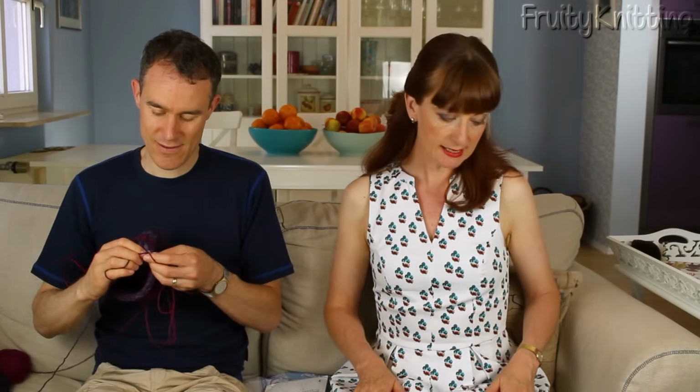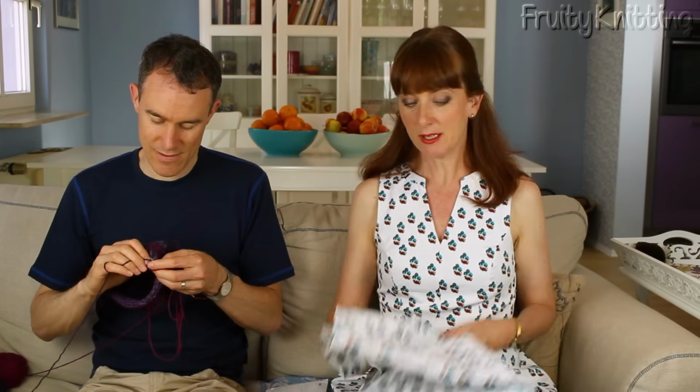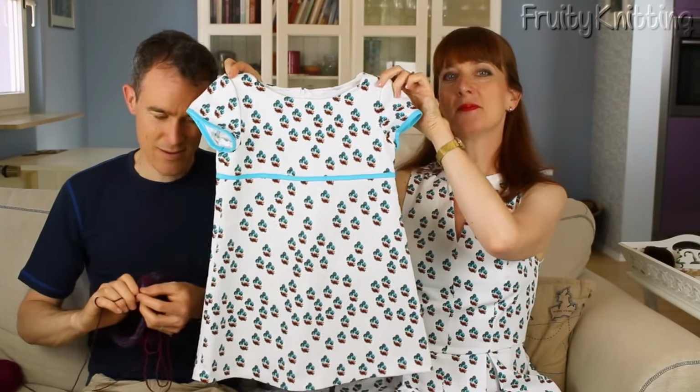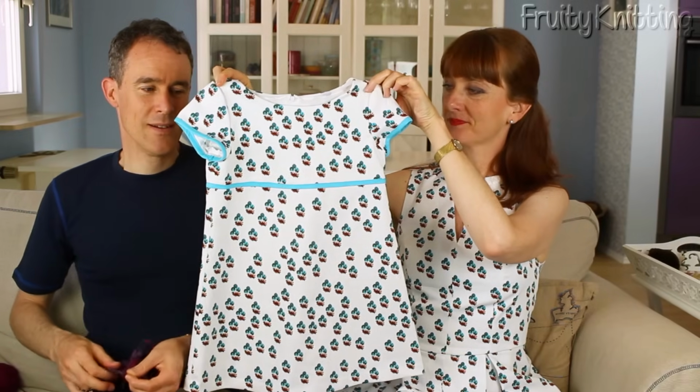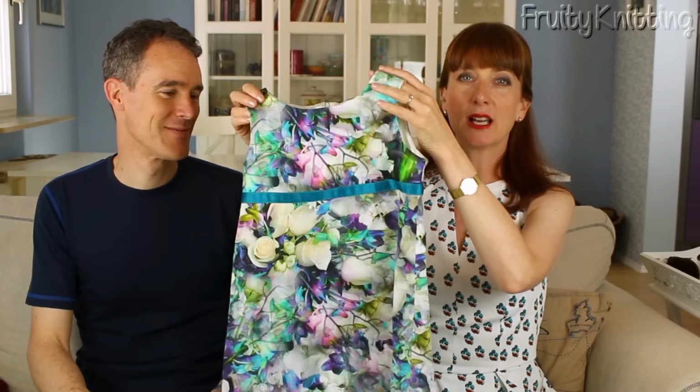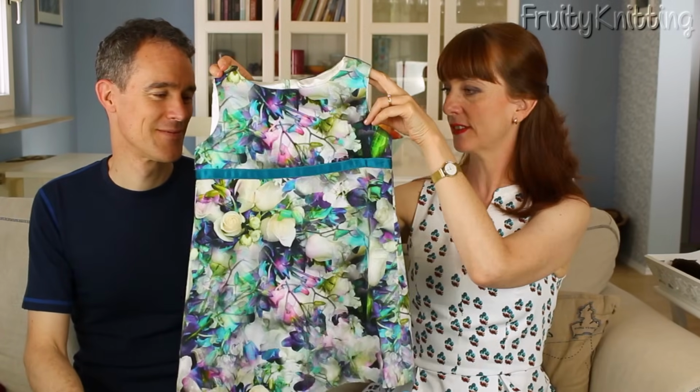But there's always material left over when you do a dress, and so I have sewn my little niece Simba a dress as well. And this is it here. I think it's super, super cute. You might remember a couple of episodes ago when I sewed this dress in this material. I also sewed this little dress for Simba.